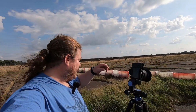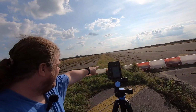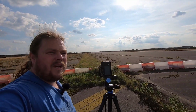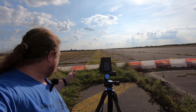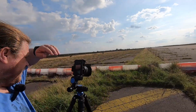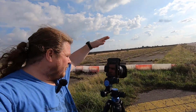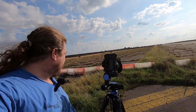Well, there we go, just lining up this shot as well. Picking on this yellow line, the barriers, all the weeds sort of growing over it as well, just shooting square onto it. I have dropped on a two-stop soft grad just to try and feather in the sky a little bit as well.